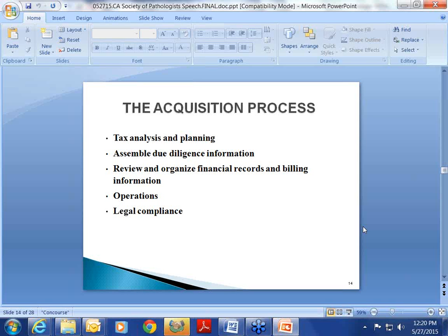If you're the seller, then it's going to be primarily your job to assemble due diligence information so that the buyer gets to know what your practice consists of. You'll want to make sure your financial records and billing information are well organized, so that when a potential buyer comes looking around, they're all going to ask for this information, and you want to be able to provide it readily. Similarly, you want to make sure your operational matters are in good shape, so that people don't get the wrong impression about how you operate. Similarly, for legal compliance, make sure you have your legal house in order.